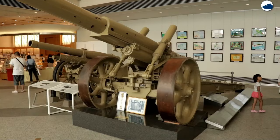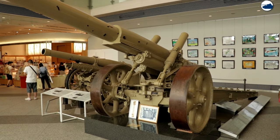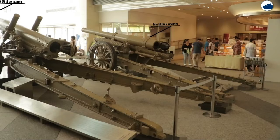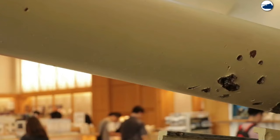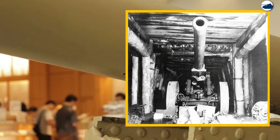Two of the guns that were used in these fortifications are now on display at the Yushukan WW2 Museum in Tokyo. The Type 89 and 96 Howitzer were dug into the caves and were knocked out in the fighting. They would stay there until they were salvaged more than a decade later.